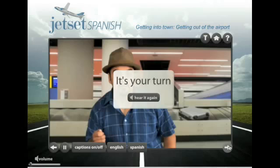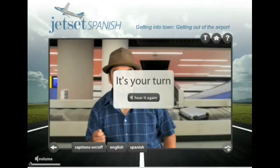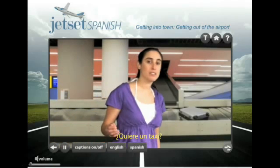This box appears when it's your turn to interact with the characters on screen. It gives you the opportunity to talk to the Spanish speaker by asking and responding to questions and listening to what they have to say in order to continue with the lesson. I'll be there to help by explaining what should be said in the situation and why. Don't worry, if you need a reminder of what to say, just click Hear It Again. When you've had enough practice, click the forward arrow to continue the scene and hear how the Spanish speaker responds. Now, let's skip to the end of this section and talk about options.